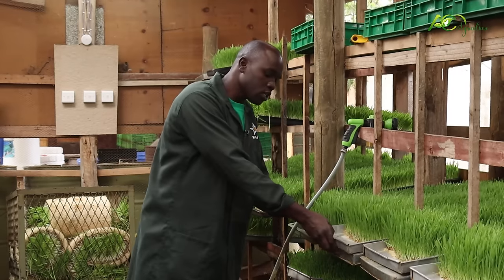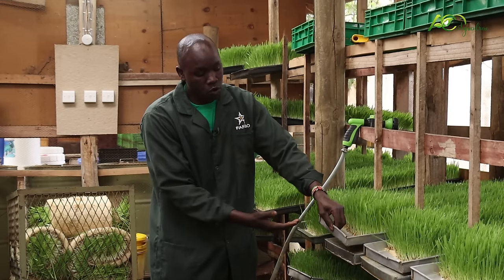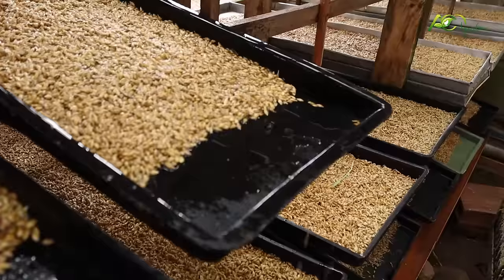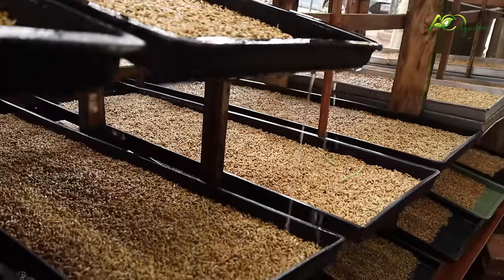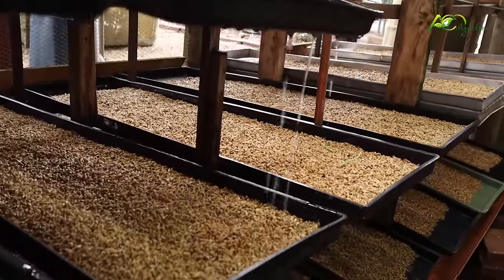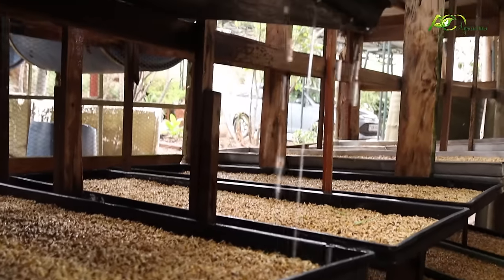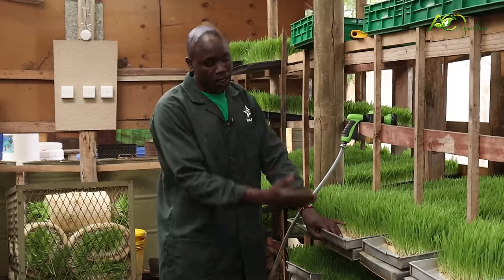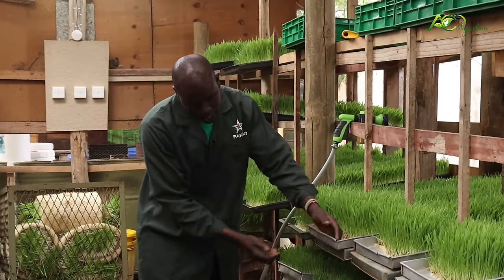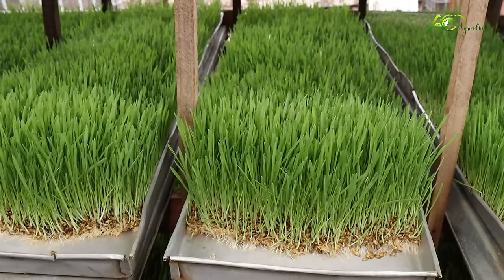And then with these trays, we have holes here. The main reason is for drainage. When you water them, it should allow water to pass through to the next one and then also out. This is because if it is waterlogged, your seeds will rot. Instead of germinating, all of them will rot, and then you'll make a loss. That is why the side with the holes should be facing the slanted area, not the top area.